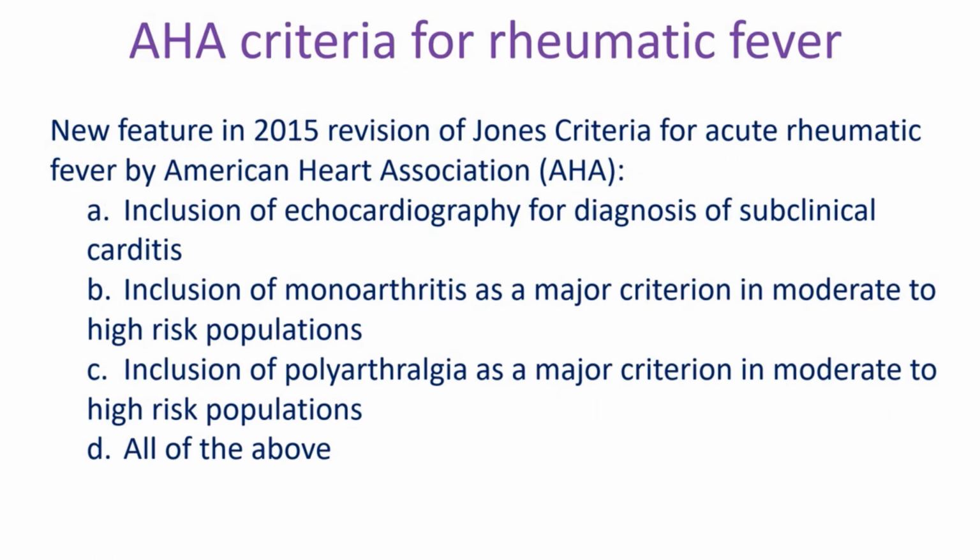New feature in 2015 revision of Jones criteria for acute rheumatic fever by American Heart Association. A. Inclusion of echocardiography for diagnosis of subclinical carditis.